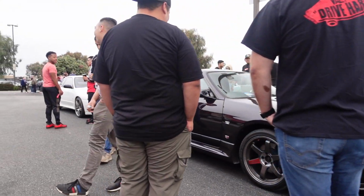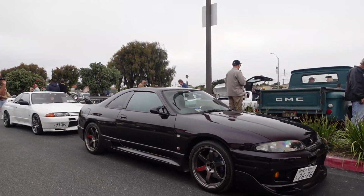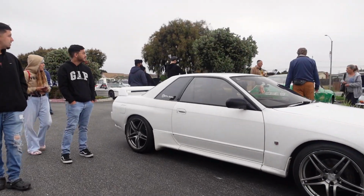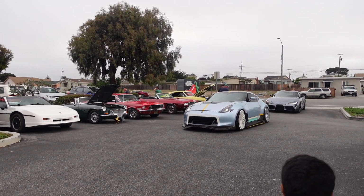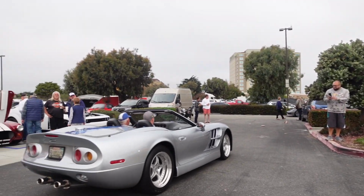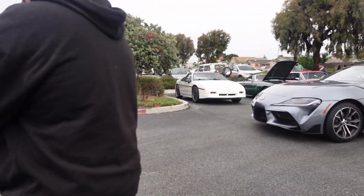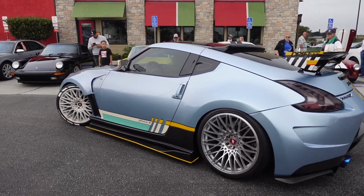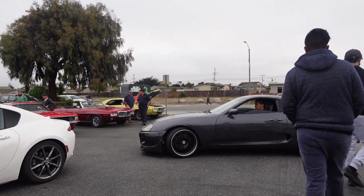Rolls in. Very clean. Very nice. This one. Oh, and a super behind them. What? A super. The more I see this, the more I like it. Sounds nice too. Record this one. Driving through.